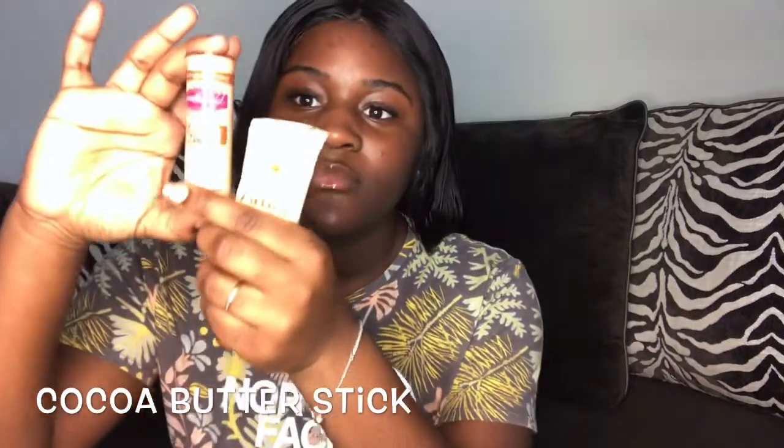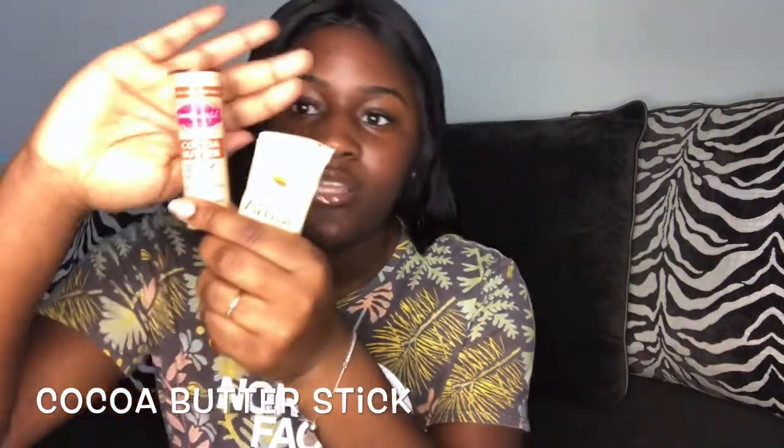And then for the dark marks, if you can see, I have a dark mark right there. I got a few on my forehead. Like I said, I've been slacking and I got one right here. So I usually use a cocoa butter stick. I'm sure everybody knows how this looks. And then the AMBI cream, it's a little pricey, but I'm sure you can afford it. These will help with the dark marks. This is really made for dark marks.